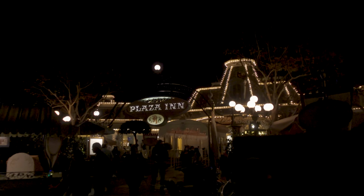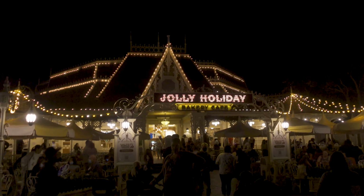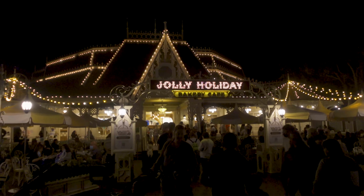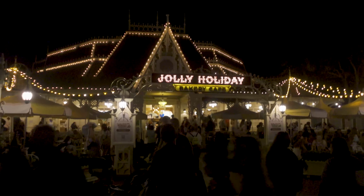And at the end of Main Street are two restaurants which I love. One is the Plaza Inn, which is home of the best fried chicken in Orange County. Yeah, I said it. What? And then the opposite way is the Jolly Holiday Bakery and Cafe, which has pastries, baked goods, stuff like that, and the best tomato soup and grilled cheese sandwich in Orange County. Again, yeah, I said it.